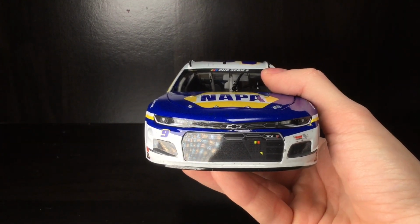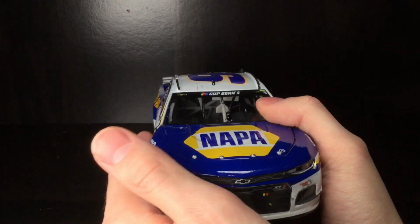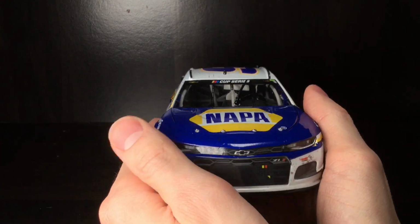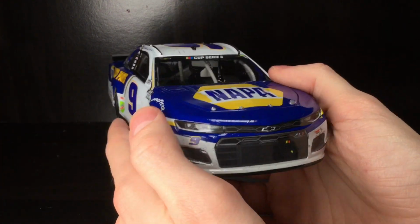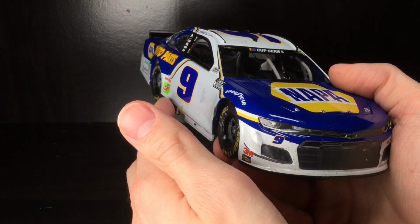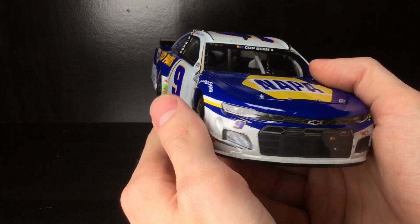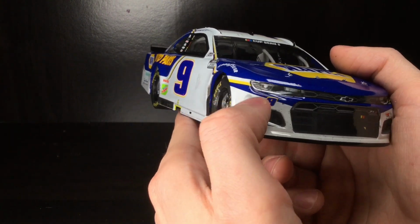I pre-ordered this car. Like, literally, I pre-ordered this thing minutes after he won the race, I rushed over there to Circle B Diecast. Actually, at the time, it was Plan B Sales, I believe. Now, this was before they converted. Circle B Diecast, Plan B Sales, same company, right? Anyways, I went over there and pre-ordered it.